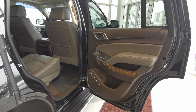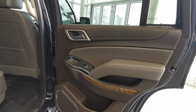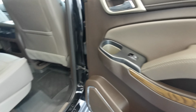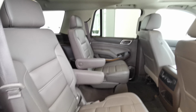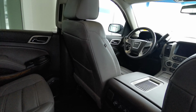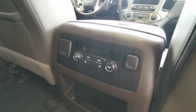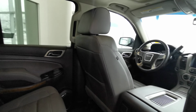Making our way into the rear of the vehicle now, you have your cocoa brown leather door panel with a wood grain insert. Speaker and storage space down at the bottom. You have your second row bucket captain chairs set up, armrest and heated rear seats, leather magazine holders at the rear of the front seats, heated rear seat controls with manual climate control as well, extra power outlets, storage space down at the bottom, overhead lighting and handle grips with air vents.